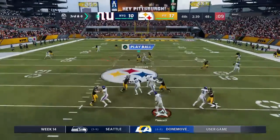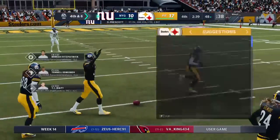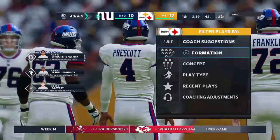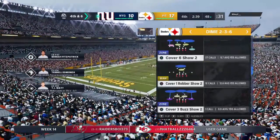Prescott yet again. And that will be incomplete. A lot of times it's that first read that you have. Maybe you get it in pre-snap, and he locked in on his target, but he was covered quite well, and that one's incomplete.